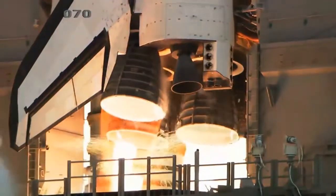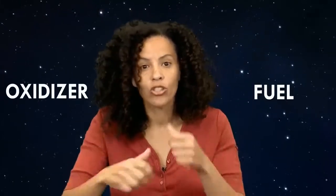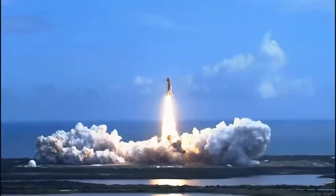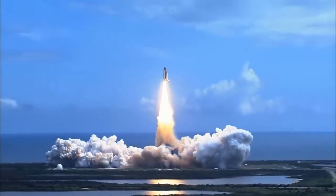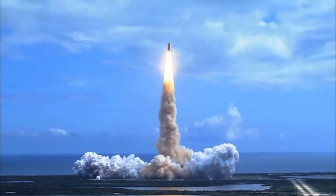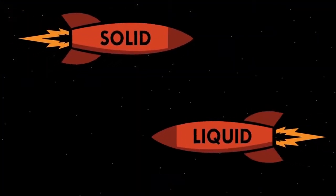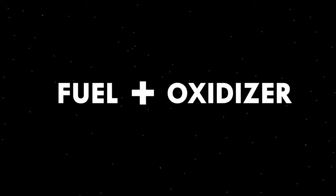In order to get liftoff, we need our rockets to be thrust off the ground. We do this using a propellant, a combination of fuel and oxidizer. The resulting chemical reaction produces large volumes of very hot gas which move at super high speeds and propel our rockets up. Rocket propellants can be solid or liquid, but they all consist of a fuel and an oxidizer.